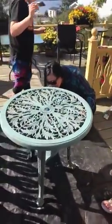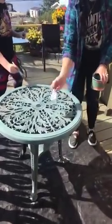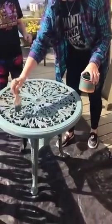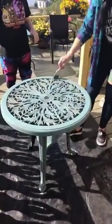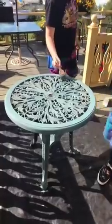Let's go ahead and we'll put it all together now. I'll probably hit it with my banana peel once it all dries, and then basically that's just our clear sealer because it's outside.